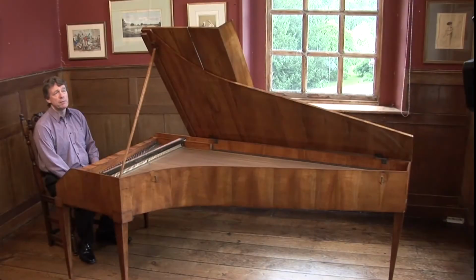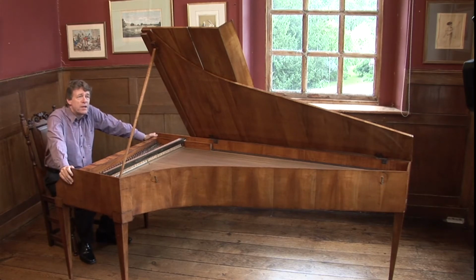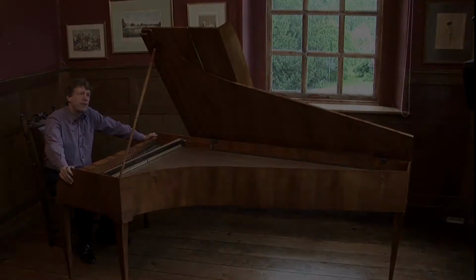What I'm sat at the moment is a wonderful Michael Rosenberger 5.5 octave fortepiano, built round about 1800, perhaps just a little bit earlier, in the Finchcock's collection of historical keyboard instruments here in Goudhurst in Kent.